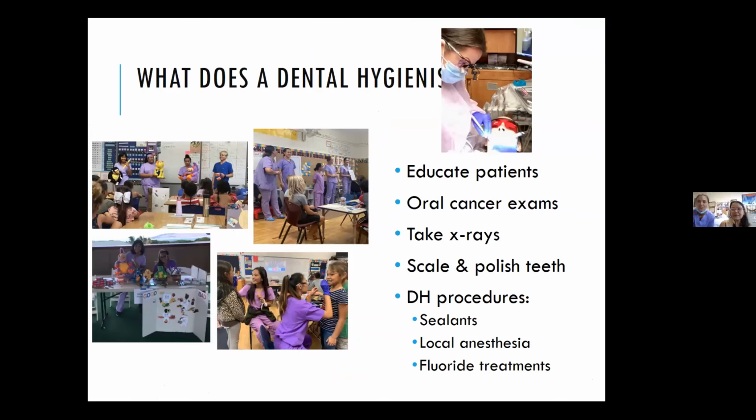Go ahead, Brandy. So what we do as dental hygienists is we educate our patients on oral hygiene. We do oral cancer exams, which take a look at the outer surface, so at someone's face, even their head and neck. In Hawaii, we have a lot of sun here, so it's very important. Then we go inside the mouth and we see if there's any discoloration, things like that. We also take x-rays, we scale and polish teeth, and we also can do sealants, local anesthesia, which is numbing, and fluoride treatments.